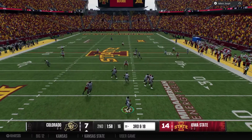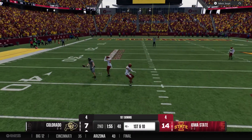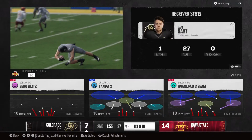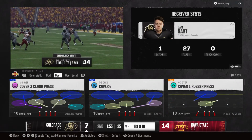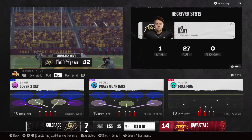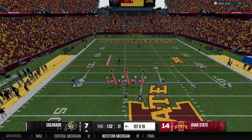On 3rd and long, doesn't need to take the check down. Time to take a shot. Oh, and he gets downfield for the big catch. Man, this offense is so dangerous, Reese. They've got dudes all over the field that can make plays. There's a big gainer in the pass game. You get a chunk of yards like that, now the defense is really on its heels.